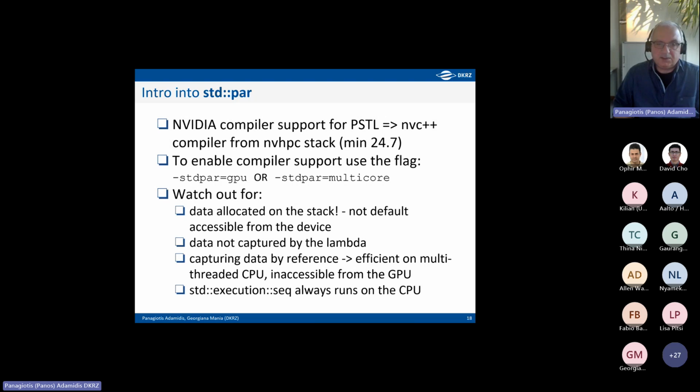Your data must be captured by the Lambda, otherwise it will also not be accessible from the device. But in addition, if you are capturing data by reference, then you will have at the end a very efficient multi-threaded CPU version, but this code will not run on the GPU when you compile for GPU, because the GPU will not be able to access this data. So you need to pass the data there by value. And if you're using SEQ, for sequential, as execution policy, this will always run only on the CPU.